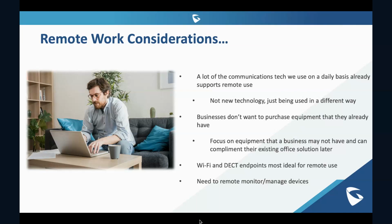Don't just go and automatically buy everyone the $20, $30, $50 phone to sit on their desk at home. Because when you go back to the office, is that going to be an asset to the business? Or are you better looking at solutions that will help them to work more efficiently once they get back to the office? So would something like a DECT phone be more equivalent? Or would a Wi-Fi cordless phone be more relevant? So that when they're back at work, they can start to roam around the office and be able to work in a more mobile function when they're back in the office.